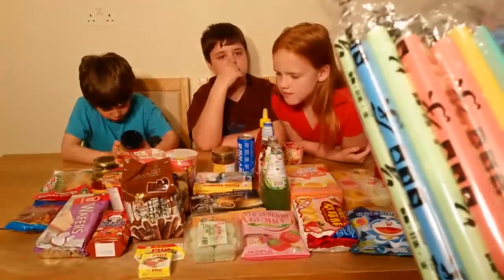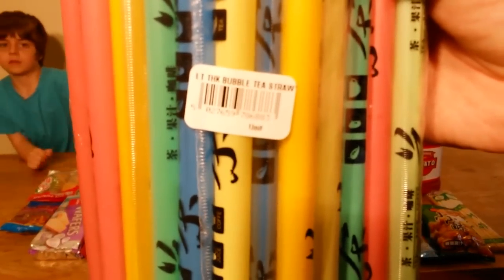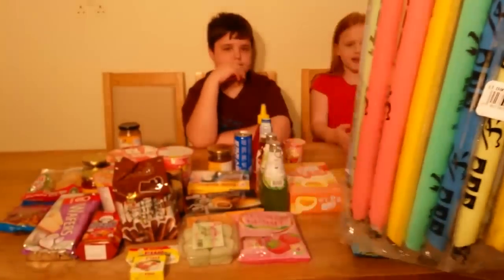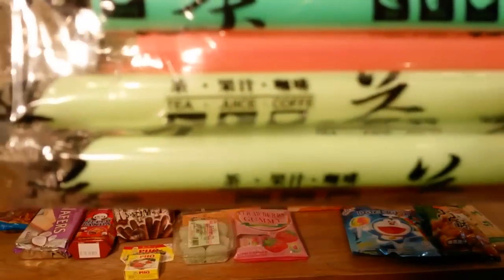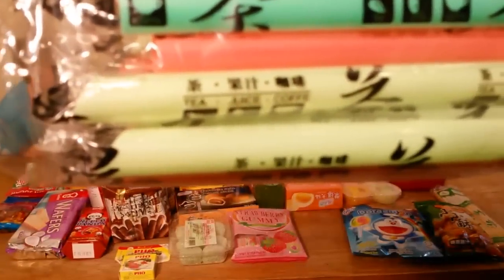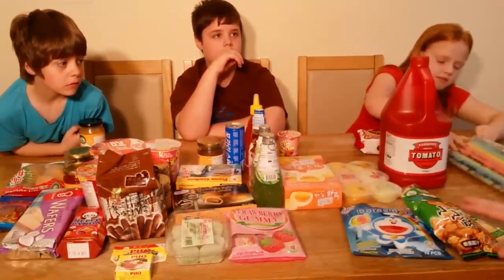They are just big fat straws, and it's called a bubble tea straw. Thick bubble tea straw. Ah, it says here, actually on the side of it, you can see little pictures, and it says tea, juice, coffee. So you can drink tea and coffee through it as well, which is quite unusual. Wow.